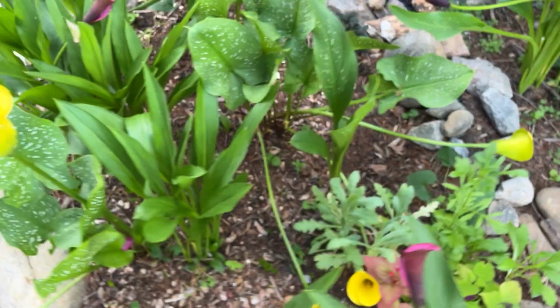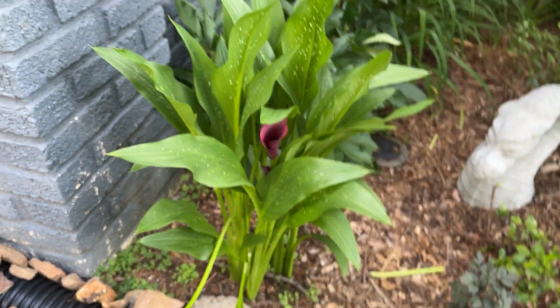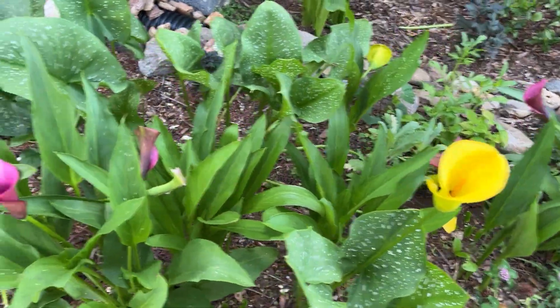Somebody's washing their car. Here's a calla lily patch. I did cut some off of this one yesterday because they're all flopped over. Okay, hopefully the road noise will be a little less when I walk away. Oh, one last thing.